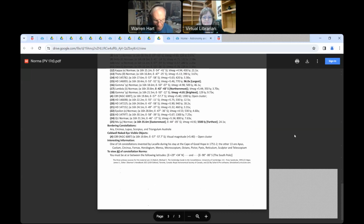Then the very last piece is, if you want to see all of the constellation Norma, then you have to be at or between these 2 different latitudes. If you were as far north as 29 degrees and 34 minutes north, you would still be able to see all of Norma. It'd be right on the southern horizon. And if you went down to the South Pole, minus 90 at the South Pole, then you would see all of it also. So from there down, you're going to see all of it. And so every constellation I have listed where you have to be on Earth to see all of it, whatever constellation you're interested in.